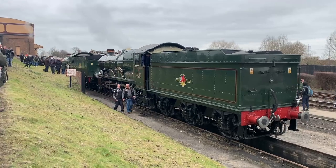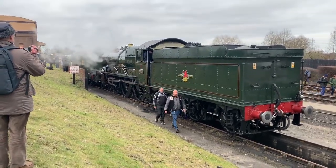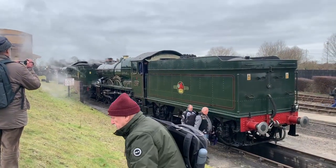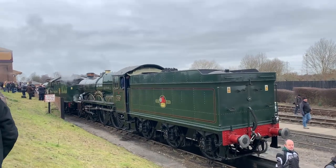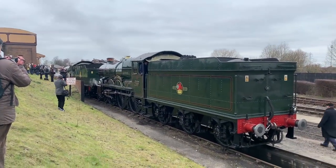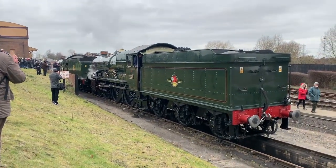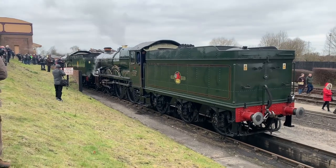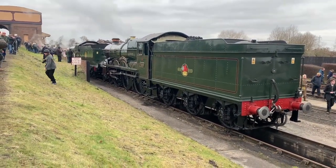So we've got Clun Castle, and then we've also got, I believe, the Old Mount of Edgecombe. They've just coupled together to form the return service to Birmingham Snow Hill from Didcot Parkway, scheduled to depart at 15:01. So we're going to basically try and film it out without getting bowled. If we do get bowled, I'm going to be very annoyed. So that's part of the railway life, I'm afraid.